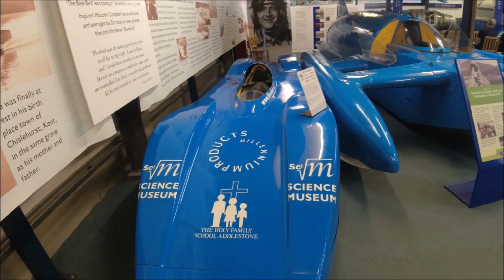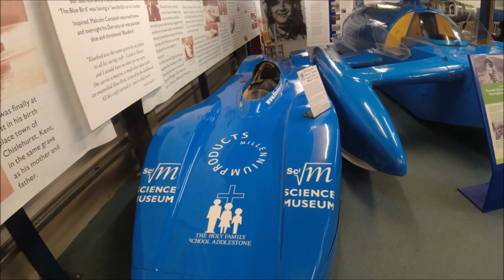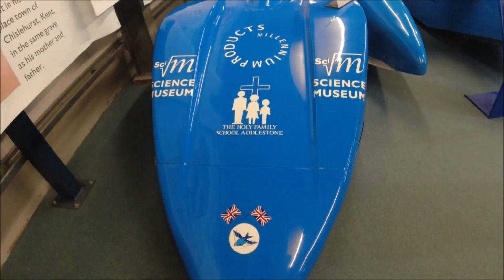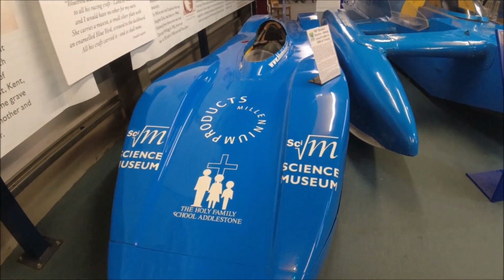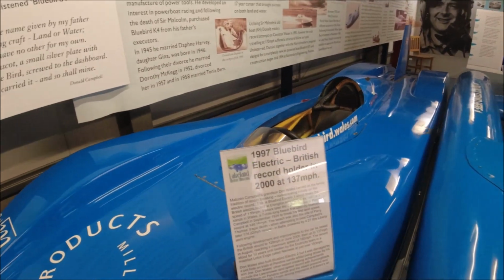This one's not a Bluebird. Oh, it is a Bluebird, but it's not a Campbell. It's a 1997 Bluebird Electric. British record holder in 2000 at 137 miles per hour. Oh, right, that's one thing I didn't know.